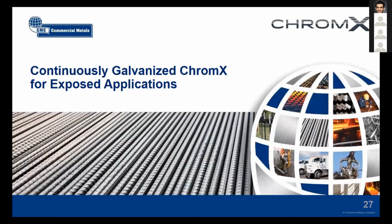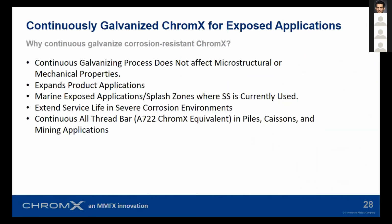So bringing us here to what we've been talking over the past 2 days about the continuous galvanizing of the Chromex corrosion resistant material for exposed applications. As you've been hearing over the past day of today and yesterday, we are looking into advancing the technology of continuous galvanizing and how that affects the designs of our structures. The reason why we're looking for galvanization of the Chromex is for using the Chromex or galvanized Chromex in exposed applications.